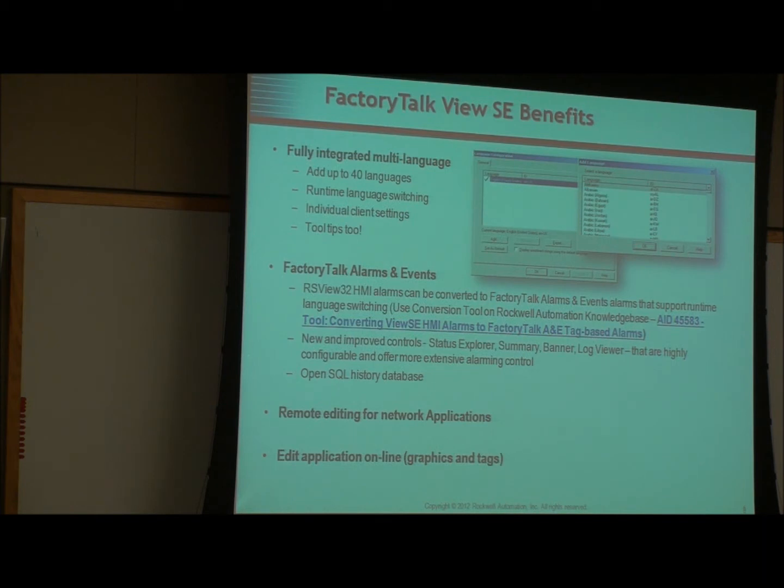We have fully integrated multi-language in FactoryTalk, including runtime language switching, so that I can have a SCADA system that's English and Spanish, so that when my second operator comes in, he just hits a button. Or maybe you have two operators, one speaks English, one speaks Spanish, and the third one speaks Portuguese. I can put buttons along the bottom so that whenever they walk up to that screen, they can immediately change to that other language. So there's runtime language switching in FactoryTalk.